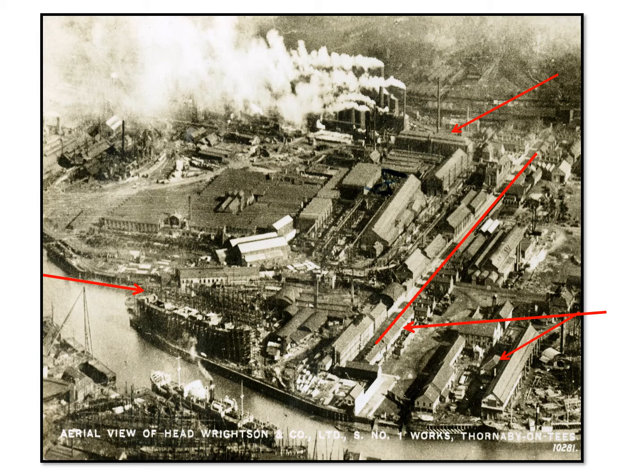Head Wrightson utilised the office block and template shop for the McKee division of the Iron and Steel Works of the parent company. This division started in 1945 as a consulting, designing and contracting department dealing with complete iron and steelwork projects from start to finish.